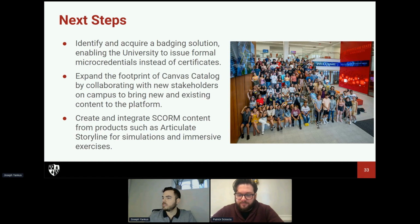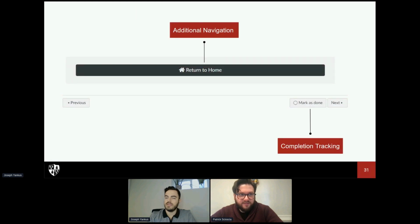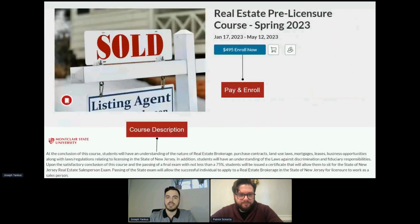Let's see, what else? Do you know if Canvas Catalog can be linked to already existing payment systems, or must payments and registrations be managed through their program? So we were able to integrate it into, so we use, correct me if I'm wrong, Workday Finance, right? There's something in the middle there that I can't remember the name of.